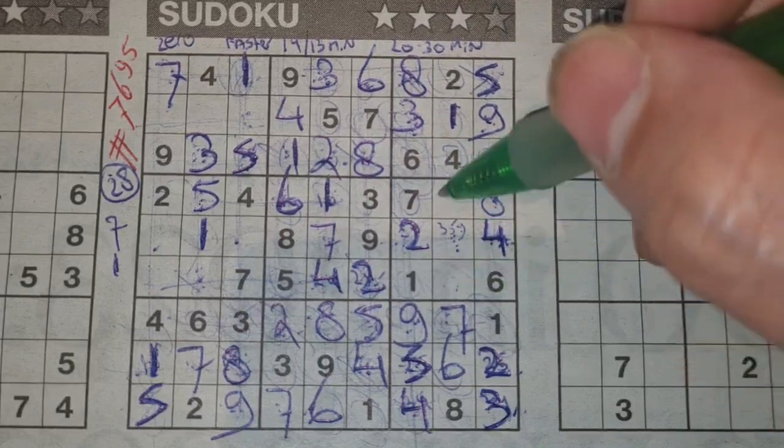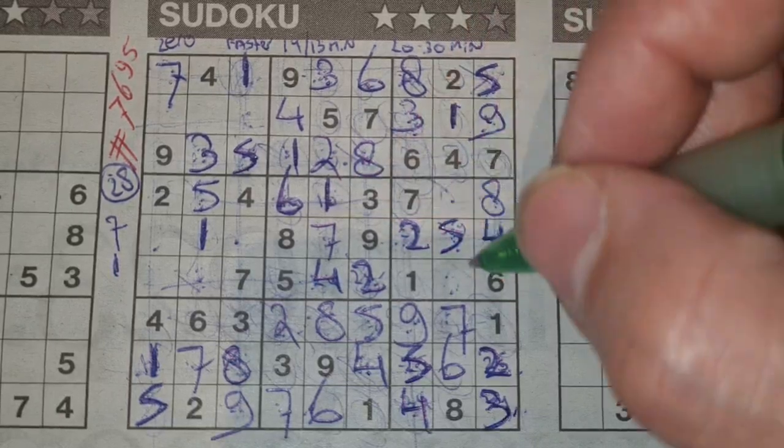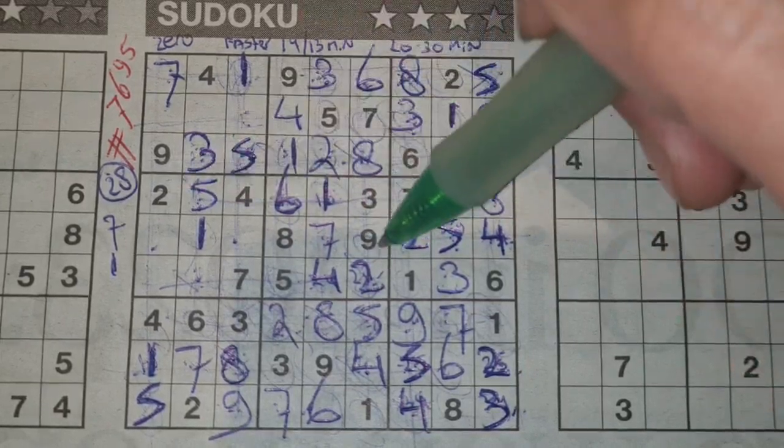So the other 2 numbers should be the 3 and the 9. Alright, 3 and the 9. We have a 3 now in this row. No 3 there. 3 should be here, and 9 goes there. 9 in this row, 9 in the middle row.